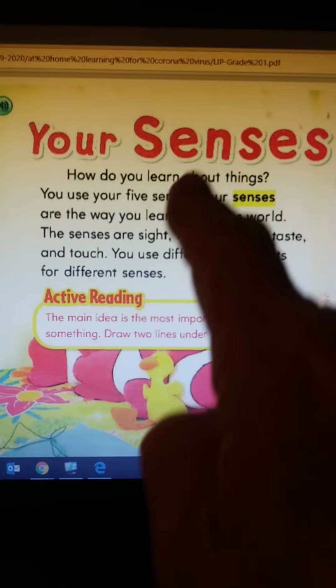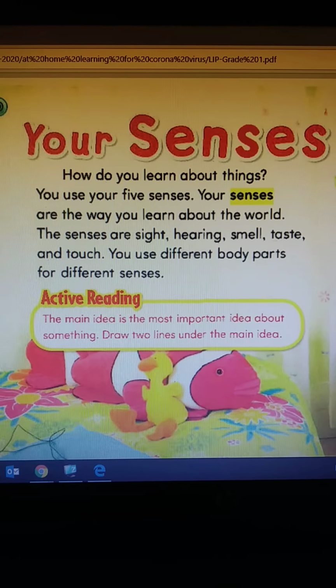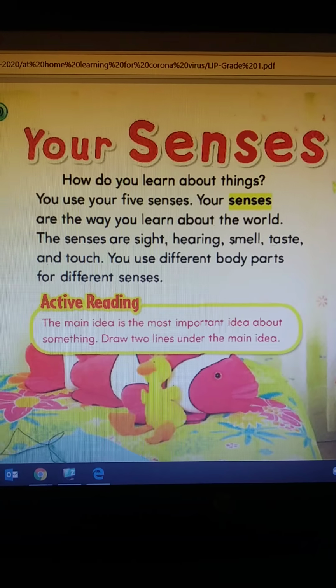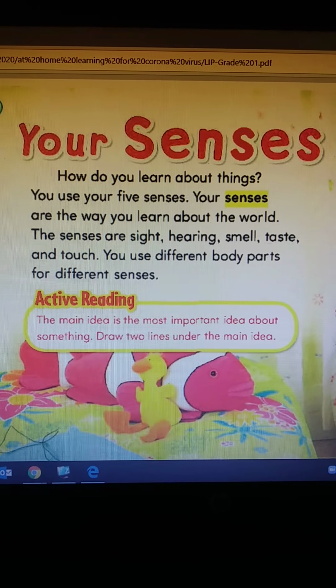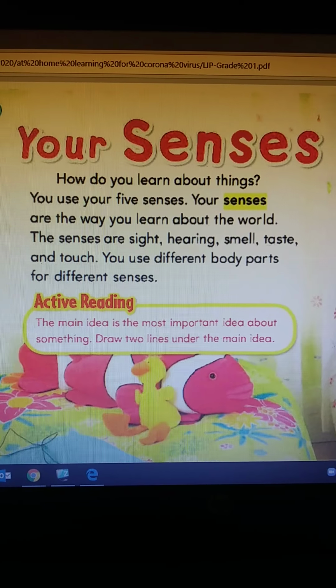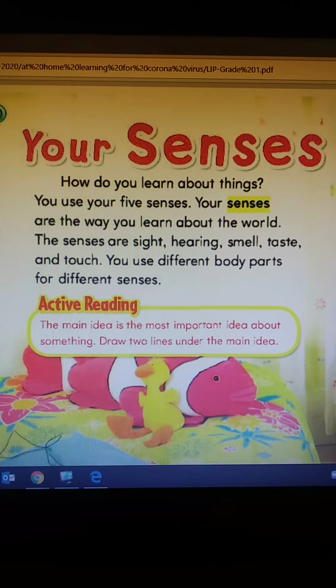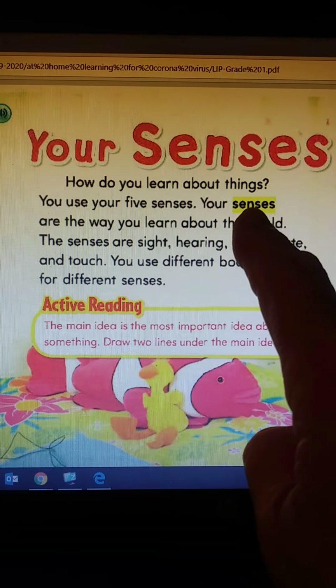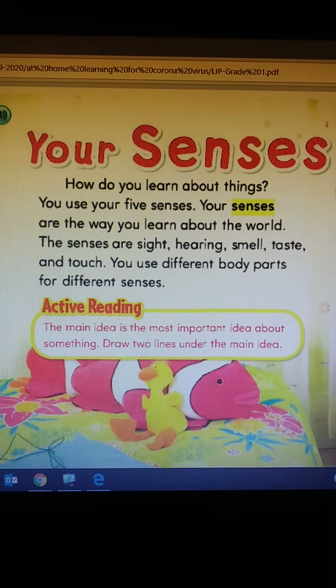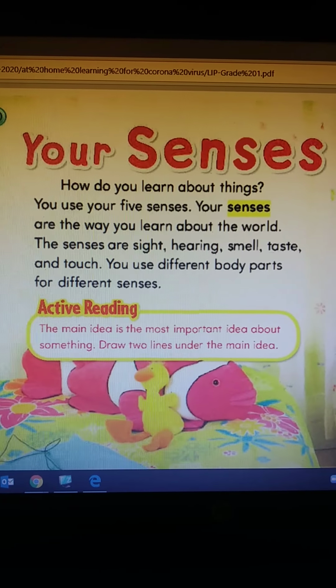Your senses. That is the title on our page. Remember, before we read, we always do a little bit of predicting. So looking at the title helps us to understand and predict what we might be reading about. If you look, you see a word in yellow. Go ahead and point to that word. That is the word senses. It's highlighted so we know that's really an important word that we're going to have to learn about.